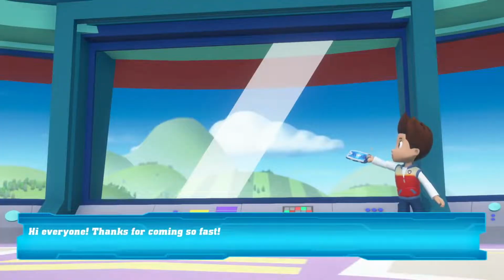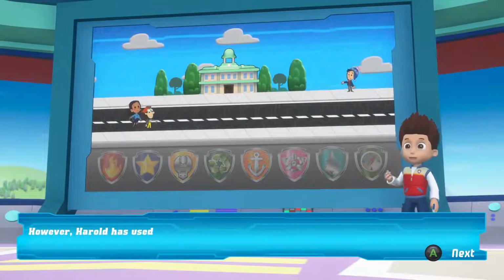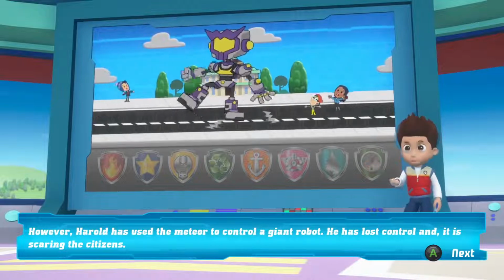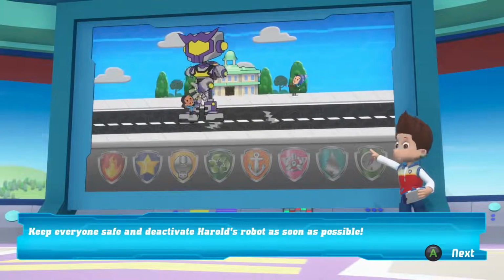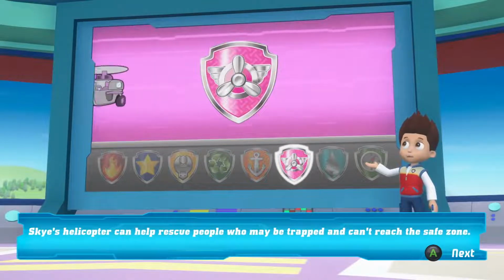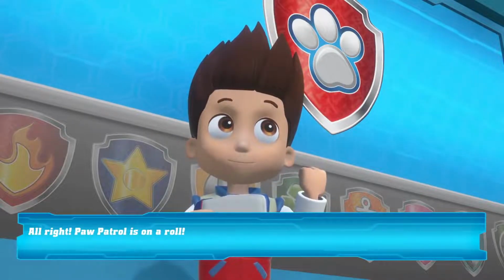Hi, everyone. Thanks for coming so fast. Adventure Bay is preparing for its anniversary celebration. However, Harold has used the meteor to control a giant robot. He has lost control and it's scaring the citizens. Keep everyone safe and deactivate Harold's robot as soon as possible. Use Chase's megaphone to guide the citizens to the safe area. Skye's helicopter can help rescue people who may be trapped and can't reach the safe zone. All right, PAW Patrol is on a roll.